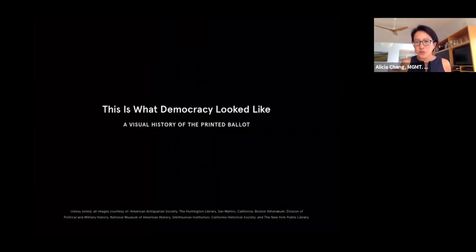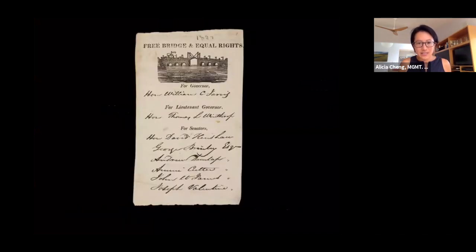So I call it a visual history because we're really dealing with the visual artifacts of this method of giving your voice as a citizen. In the early 1800s, this is an example of a ballot from 1827 where the official ballot was printed not by the government to mark your choice, but instead distributed, maybe with the printed offices, and you would handwrite in your name and candidate of preference, which, on a scale back then, was still manageable.